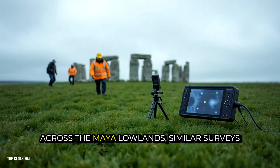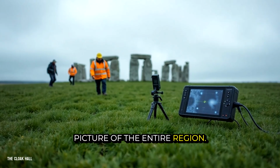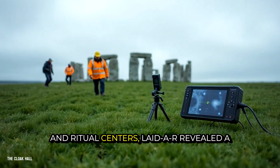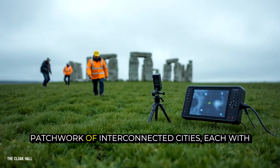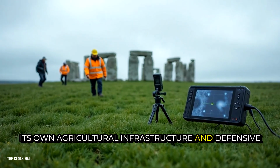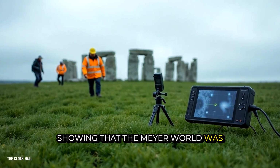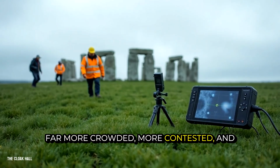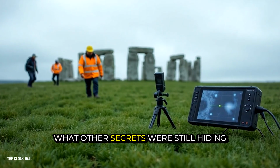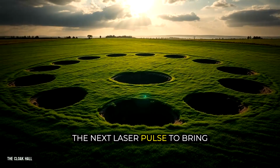Across the Maya lowlands, similar surveys began to paint a very different picture of the entire region. Where archaeologists once saw scattered villages and ritual centers, LiDAR revealed a patchwork of interconnected cities, each with its own agricultural infrastructure and defensive works. The eyes in the sky were showing that the Maya world was far more crowded, more contested, and more sophisticated than anyone had ever guessed. What other secrets were still hiding beneath the jungle canopy, waiting for the next laser pulse to bring them into the light?